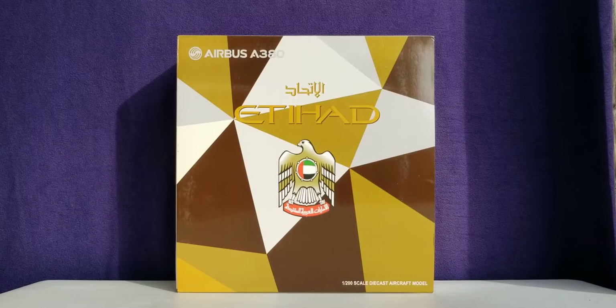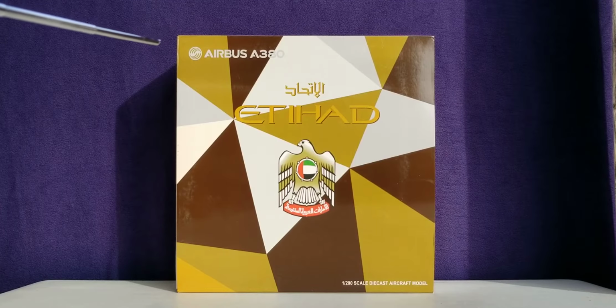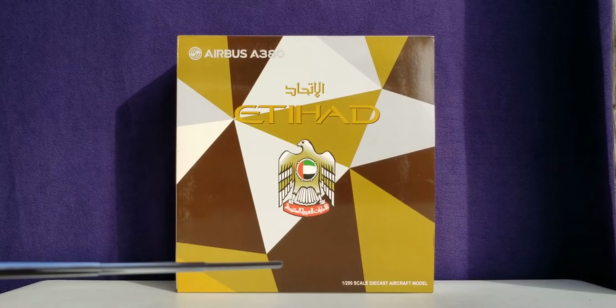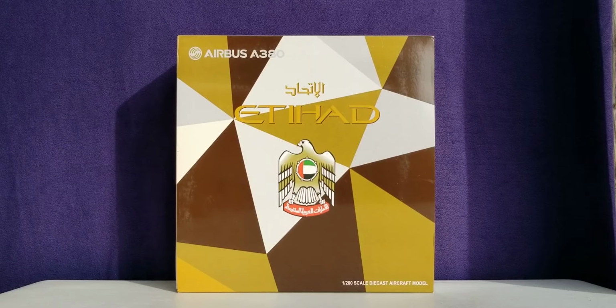Alright everyone, let's take a look at the front of the box. What you see is the aircraft type up here at the top of the box, the Arabic inscripted writing, the Etihad titles, the airline's logo, the 1/200 scale die-cast aircraft model information at the bottom of the box, as well as the various colors that represent this livery. I'll go into that momentarily.